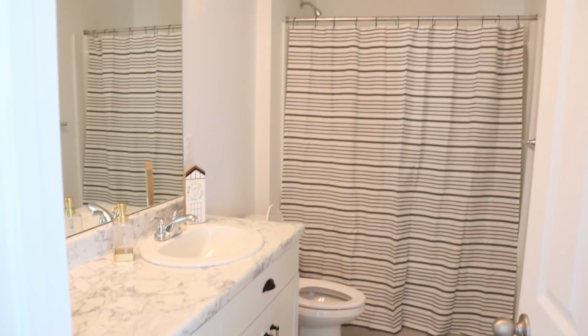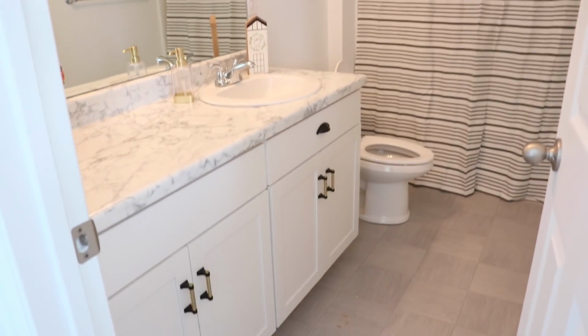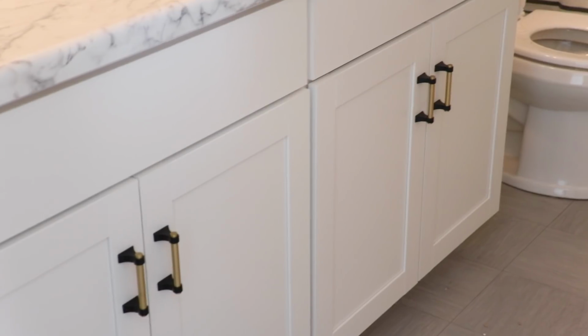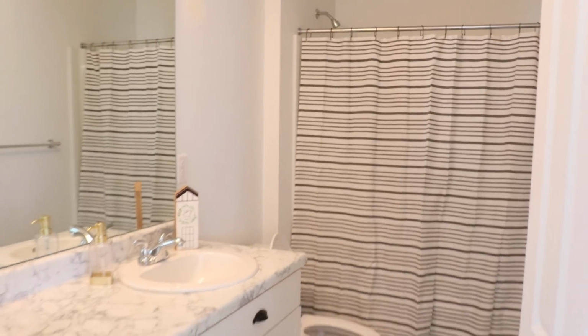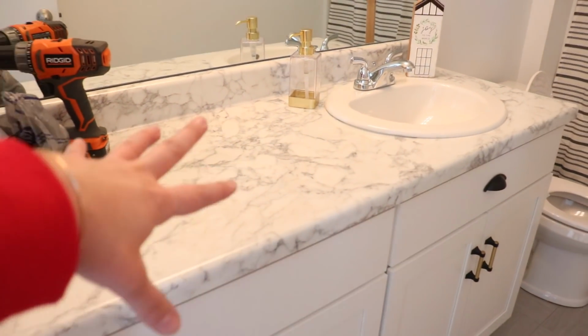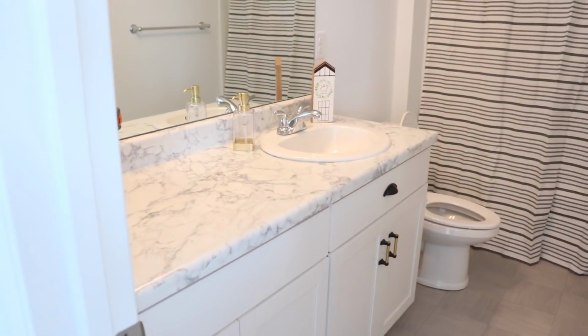And then this way we have the kids' bathroom. We're working on putting all the hardware in right now. We just got these at Lowe's and they're perfect because I'm doing black and gold here. And then these countertops are just laminate, but they look kind of pretty with that marble. And then we chose this gray flooring. Obviously, we've been drilling up here.